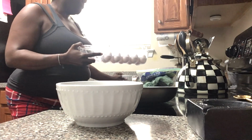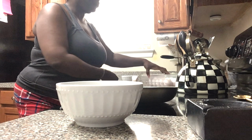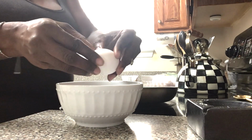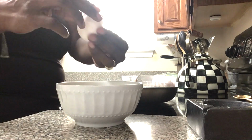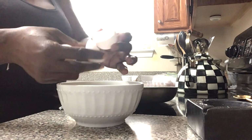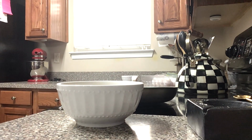I'm going to start off by making one of my favorite breakfasts, eggs on avocado toast, and I'm going to put a little bit of spinach with this. This breakfast is so very filling and is easy to make.